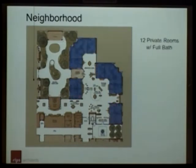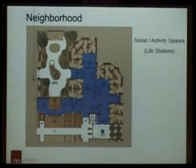Okay, so there are the 12 private rooms, as I mentioned, and then everything in between really becomes the common space. So you can see that really doesn't look like a corridor. It just looks like space. We introduced some skylights here in the middle. There's any number of different nodes, activities that happen along the way.